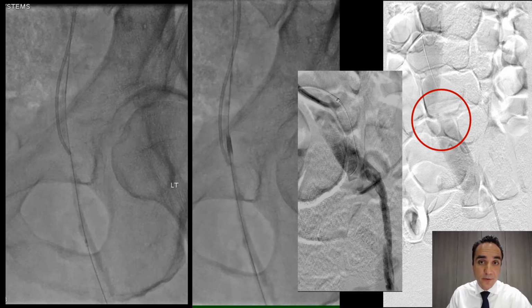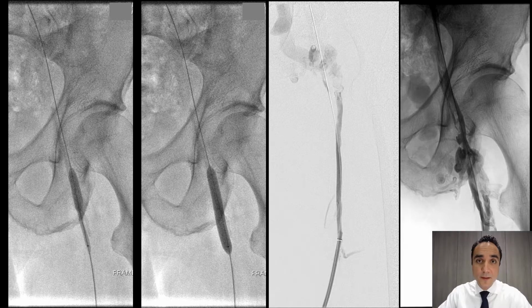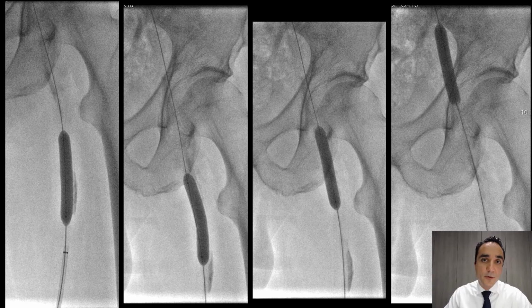I obtained a venogram and confirmed the bad disease of the left external iliac vein, as well as some disease at the left common iliac vein. And now, having crossed, things are relatively simple. I continue with aggressive balloon dilatation. I use an 8 mm balloon at the femoral and common femoral vein level, and continue with a 10 mm balloon at the common femoral and external iliac veins.